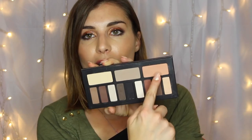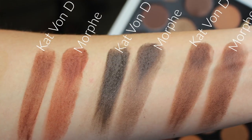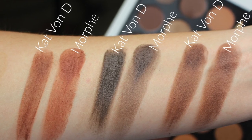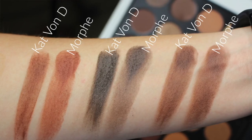There are, however, a wide variety of mid and deeper tone neutrals here that I did find to be very, very similar to a lot of those in the Shade and Light Eye palette. Primarily the shades that everybody else kind of goes crazy for, like this camel here. There's something really close in the Morphe 35O. This beautiful deep brown with some pretty pronounced bricky red overtones in it. And then the two chocolatey browns here, all of those have very similar shadows that can be duped in the Morphe 35O palette.